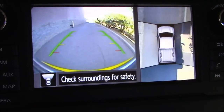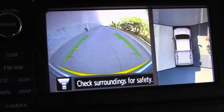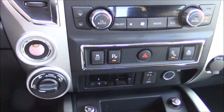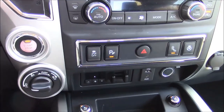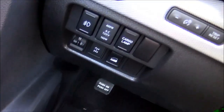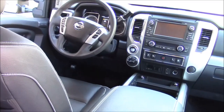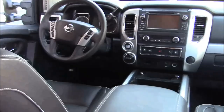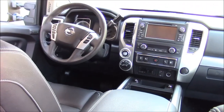And as any big truck would need, a 360-degree camera system for backing up, and one on the left for loading up a trailer. One thing that really stands out in the Titan is all of the buttons and knobs are big. So if you're wearing gloves, you won't have a problem operating them. Same with all the buttons down here. Overall, there's nothing fancy about the Titan XD's cabin, but there's nothing cheap about it either. All the materials are well made, very sturdy. No complaints whatsoever.